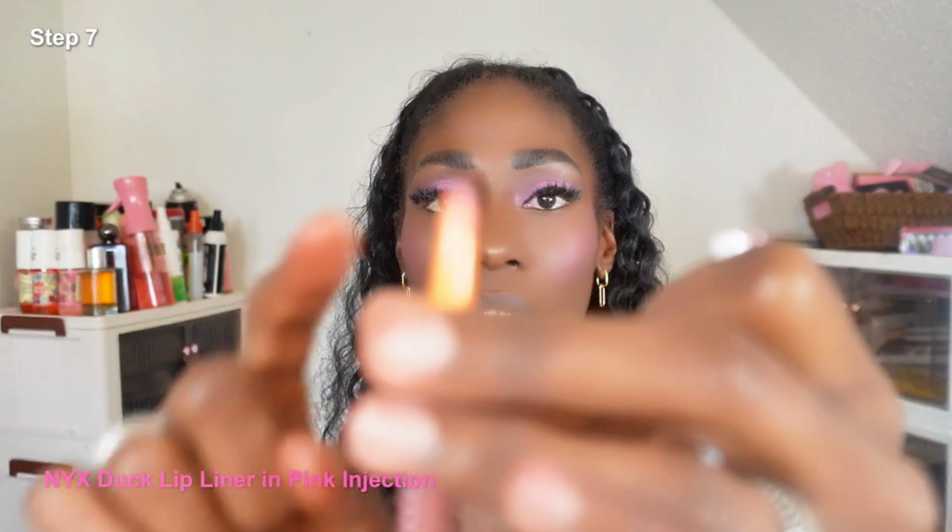And I'm going to be using the newest launch from NYX Cosmetics. It's their Duck Plump Lip Liner. They have a few different shades in the Duck Plump Lip Liner, and I'm going to be using Pink Injection today. This has the same tag on it as your Duck Plump liners, that extreme sensation, so it does carry that. I really love the way that they created this. They have it in this form where you can easily hit the tip of it to get a more accurate lip line, and then also fill in.